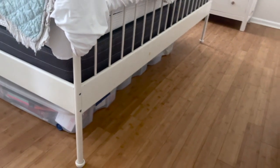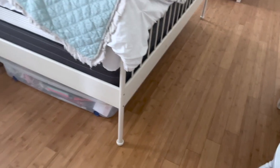So I think what can help is to just rearrange what's going on under there, and I'll go through the bins another day. I'm just not mentally ready for all of that right now, but I can at least pull everything out from under the bed and go through it and rearrange it. So maybe you won't notice that there are things under there so obviously.